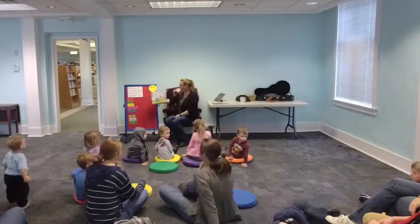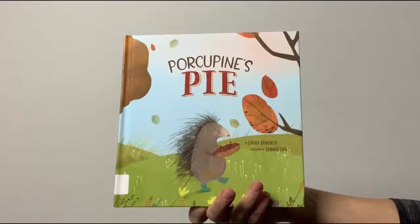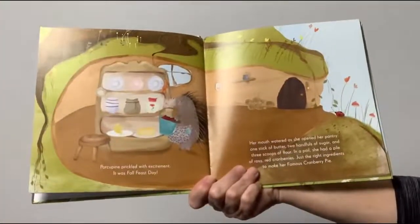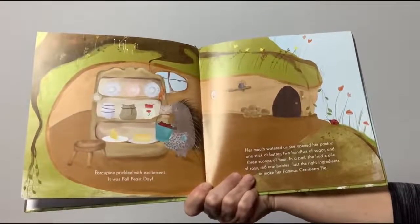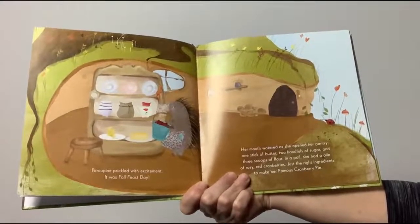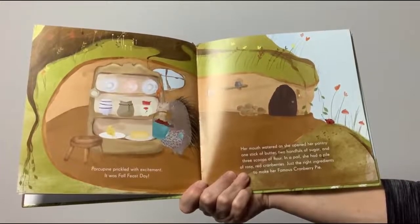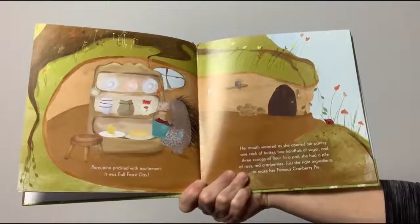Any pie. So this book is called Porcupine's Pie. Porcupine prickled with excitement. It was fall feast day. Her mouth watered as she opened her pantry. One stick of butter, two handfuls of sugar, and three scoops of flour. In a pail, she had a pile of rosy red cranberries. Just the right ingredients to make her famous cranberry pie.